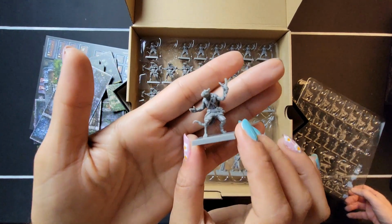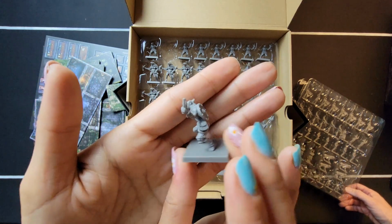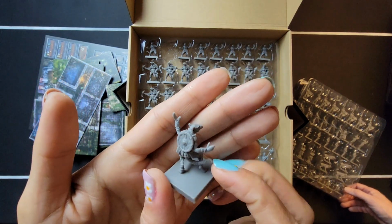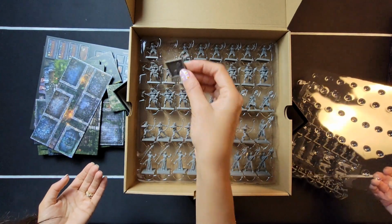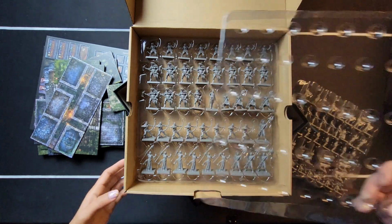And the last one, guys. Oh, another little rat. Looks like the rats have a lot of roles to do. Yeah, it looks like there's probably a little army of rats, huh? Yes. Because we have a lot of rats here.